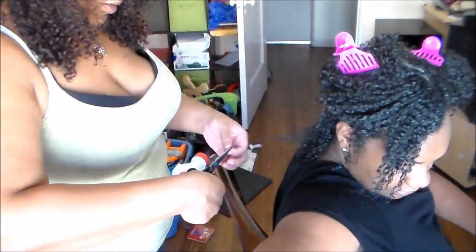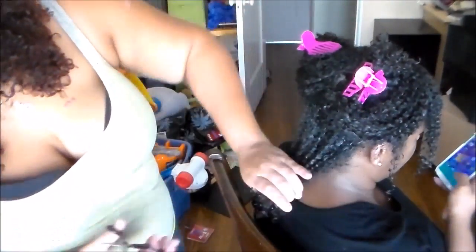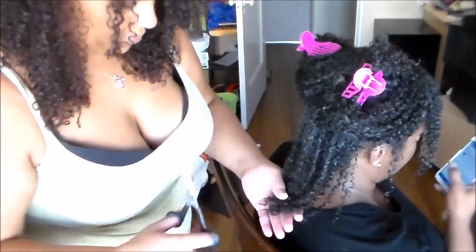Anyway, so I'm going to do a curl by curl cut just to get the little bit of heat damage or the straggly ends that were left behind from her Diva cut. I'm not taking too much length, really just focused on getting those ends and making sure that the shape of the cut is maintained and that her hair is not going to look crazy if she chooses to blow it out or flat iron it. Making sure that the ends are even.